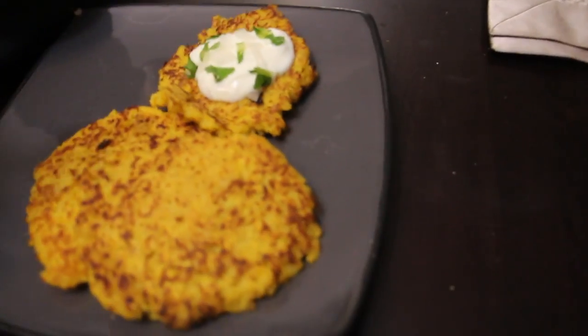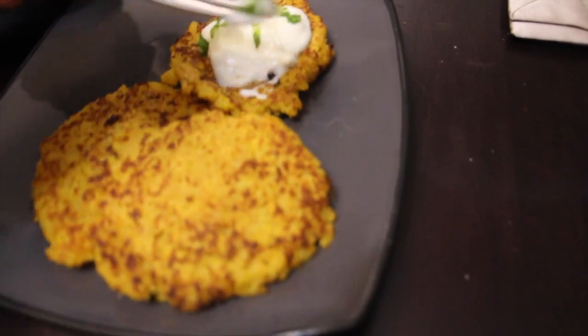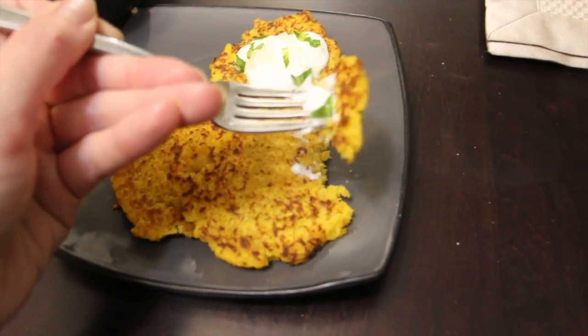I took the top one with all the stuff, but I'll just take a little bit. Let's see how this is. They're not bad. I definitely like having the onion on top. If I were to make these again, I would probably put onion in them.